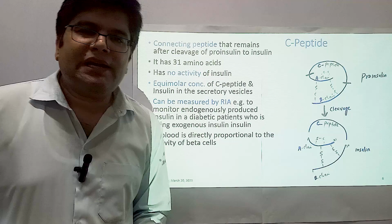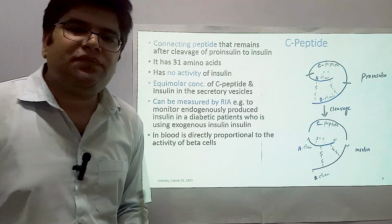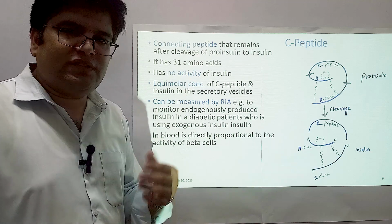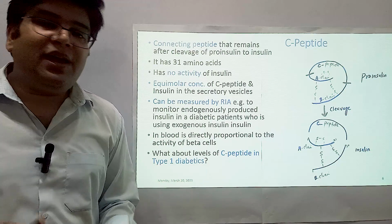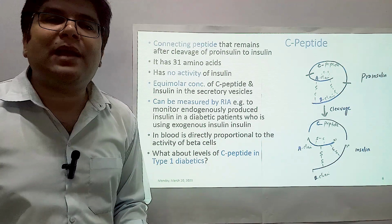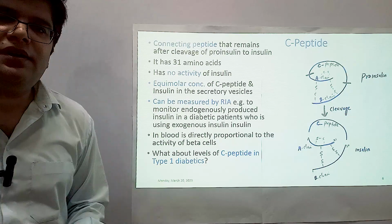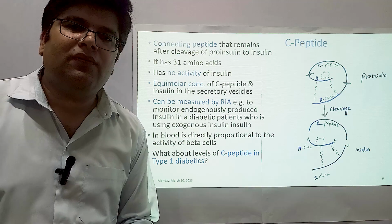So the level of C-peptide measured in our blood is directly proportional to the activity of beta cells. It means if beta cells are more active, there will be more C-peptide in our blood, which means more endogenous insulin is being produced. Now I ask you a very interesting question. What do you think about the levels of C-peptide in a type 1 diabetic patient? My options are very high level of C-peptide, normal level of C-peptide, very low level of C-peptide.